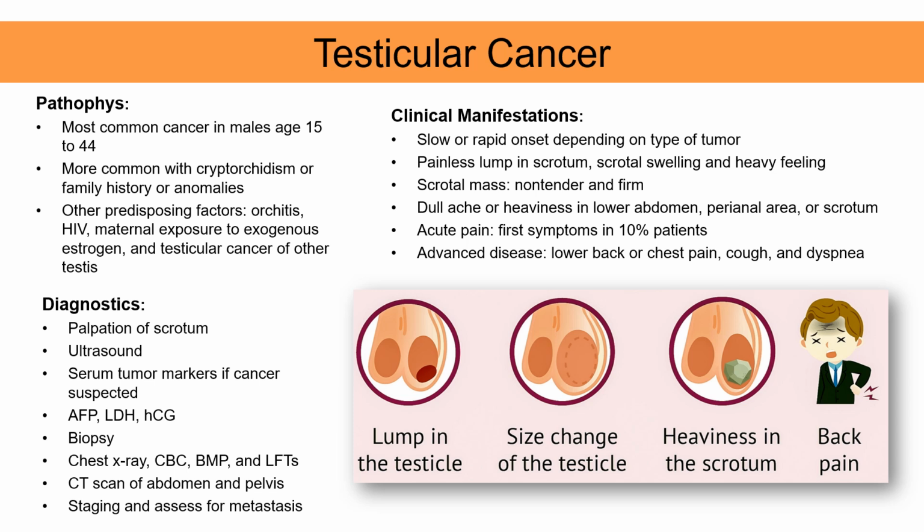Next is testicular cancer. So just like any organ, the testes can also get cancer. So pathophys, this is the most common cancer in males aged 15 to 44, so very common. This is more common with patients with cryptorchidism, okay, that's with the undescended testicle, or family history or anomalies. So some predisposing factors are orchitis, HIV, maternal exposure to estrogen, and if they already have cancer in the other testes, okay, all of that puts them at higher risk for getting testicular cancer.